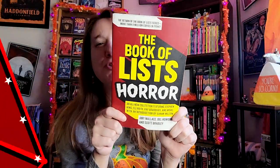This book is not super vintagey. I think it's from the 2000s or something. Let's see. This is from 2008. So yes, not that old. However, the contents of this sound like so much fun. I could literally spend all day looking at the different lists in this. This is the Book of Lists, Horror Edition.